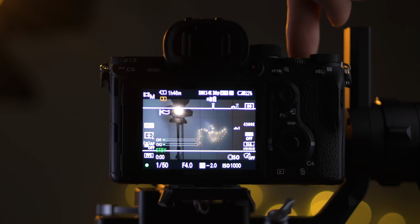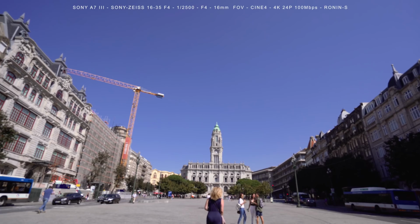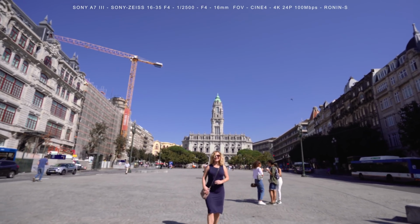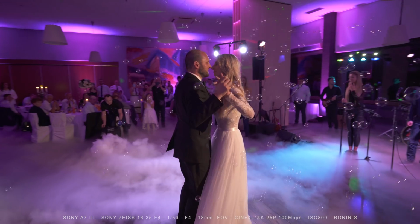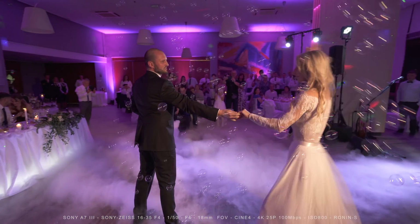The focusing speed is fast, with a pleasant transition from focus point to focus point, because I'm always using it in autofocus continuous. The f4 aperture is more than enough for me and for my low light work like weddings, and having a good performer like the Sony A7 III, I actually never go higher than ISO 800.